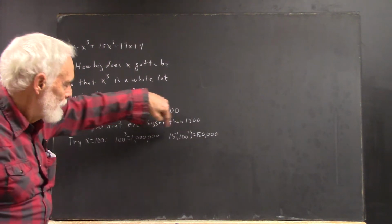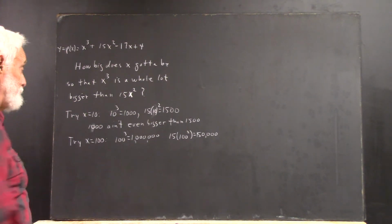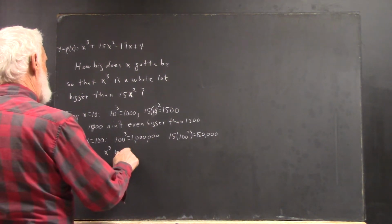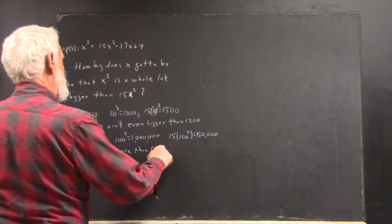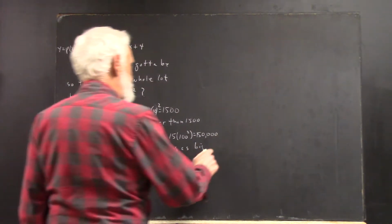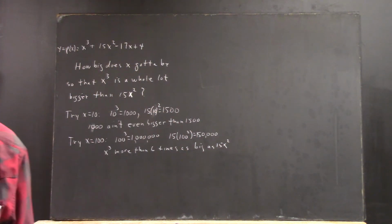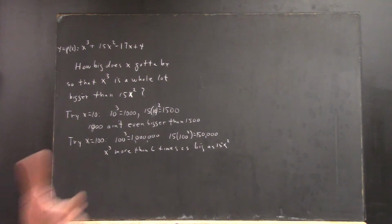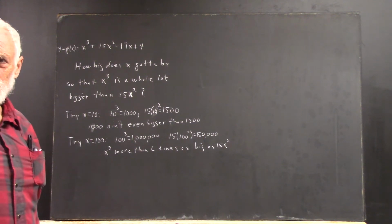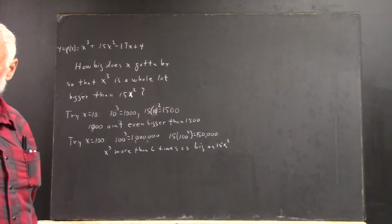So, that's bigger. A better indication of how much bigger is how many times as big. So, x cubed is more than 6 times as big as 15x squared, right? Well, by that comparison, it's bigger. Would you call 6 a whole lot bigger? 6 times as big, a whole lot bigger? No, that's not a whole lot. 6 is a number we can easily understand. Okay?